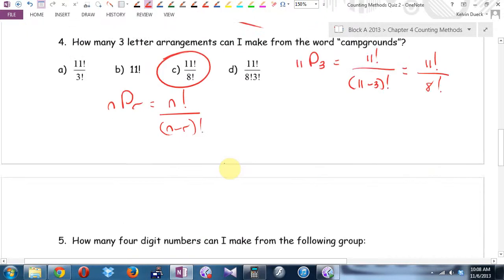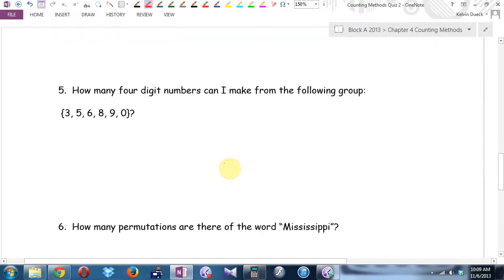Turn the page. How many 4-digit numbers can I make from the following group? How many digits? 4 digits, 4 blanks. I could probably do this with a permutation, except I'm going to fall back on the fundamental counting principle. I'm not going to go with my shortcuts because there's a problem here. There is a restriction. I didn't say it in the question, but what's the restriction? When we're making up numbers, what can't we begin with?